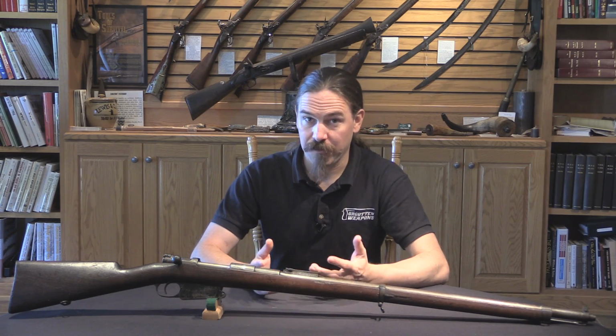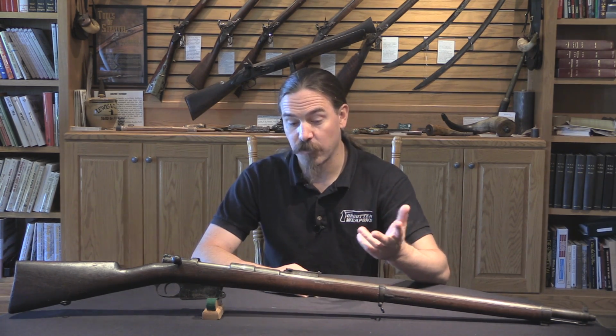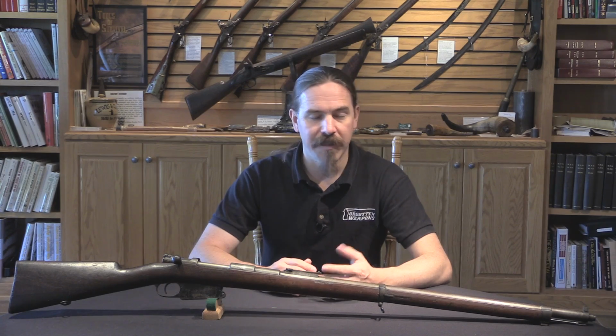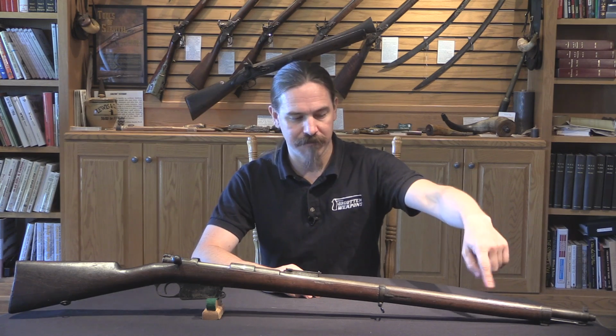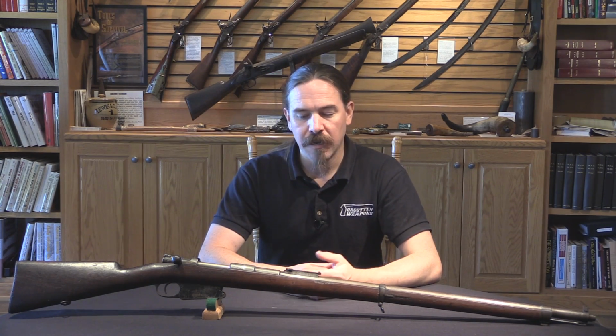That said, they were still of significant value to the Belgian military. They would continue to use these guns for several decades after the war. In the 1920s, they went through a refurbishment program. They did one little modification to them, which was to add an extra barrel band up here with a stacking swivel, because otherwise there hadn't been any good way to stack these rifles.